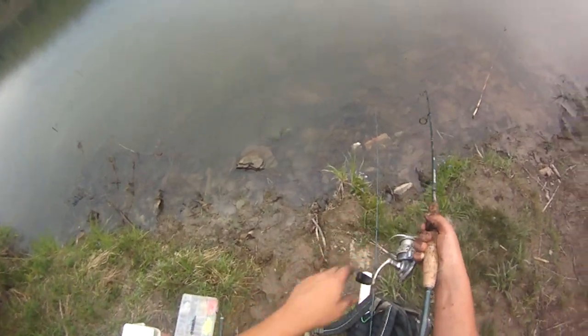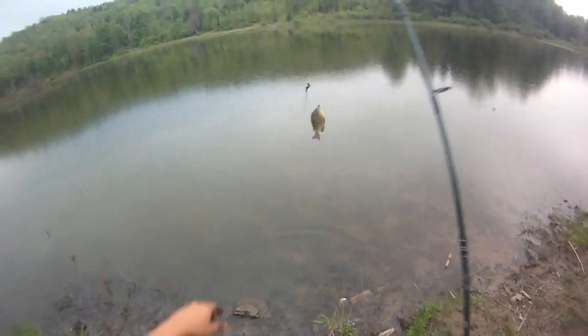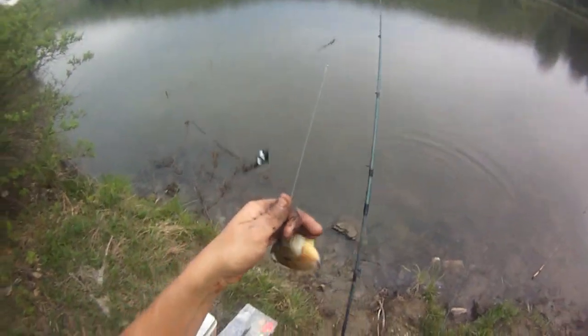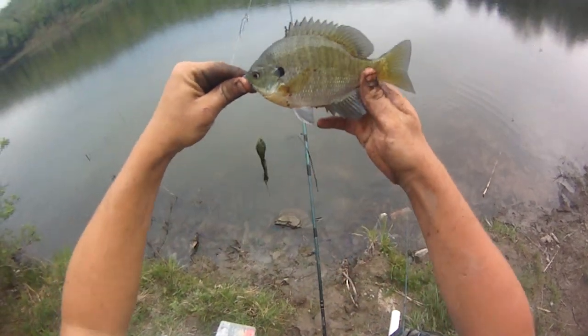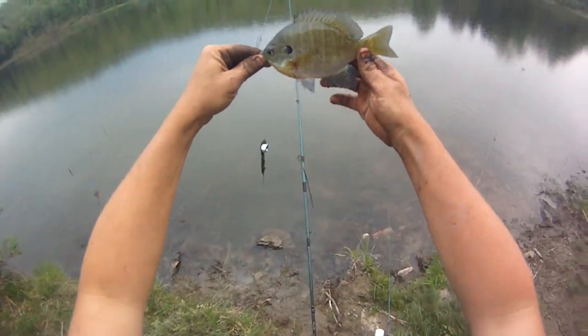I might just stick around in this spot and not move again. This moving will cost me time. Just want to rack up a number, just for fun. Another 7, right around there. There we go. Set up a float rig again.